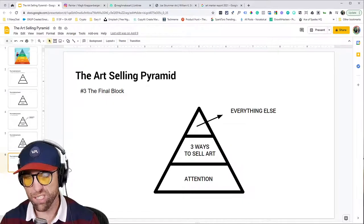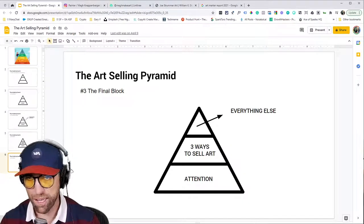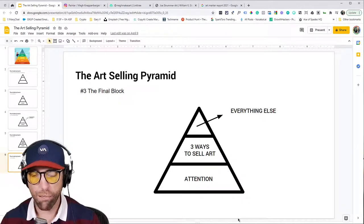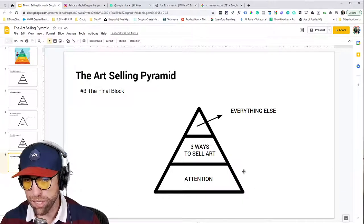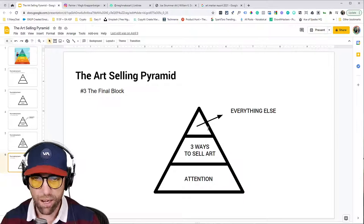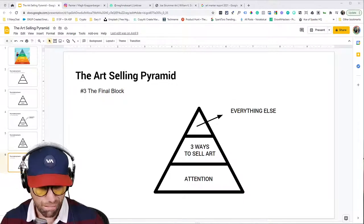You have an online gallery that's working, Saatchi, Fine Art, Redbubble, whatever, fantastic. We love revenue, keep it going. But after you're sorting attention daily and after you understand the three ways to sell art, what if you have a retail gallery? After you're sorting attention daily, after you understand the three ways to sell art and you're practicing it, shows and theirs, anything else, that's my pyramid.